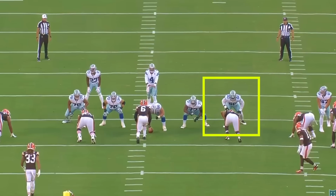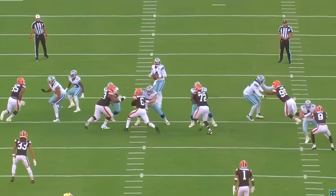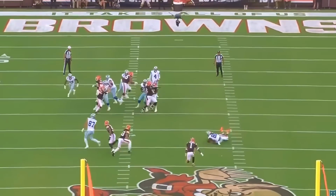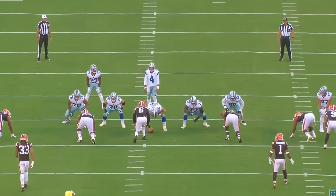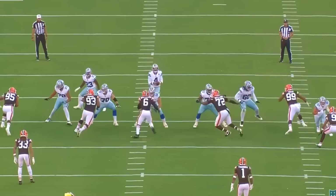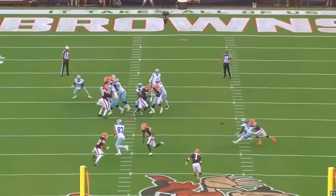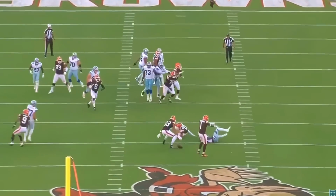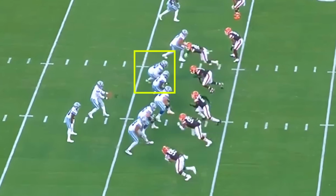So earlier, I showed you guys a snap in which Tyler Guyton used the circle technique, right? He brought the arms underneath. And he ended up getting tossed by number 99, or at least he kind of got pushed upwards. On this one, Guyton does a pretty good job being able to recover. So he at least lost on the first one, and he kind of understood how to win. So to me, that's improvement right there. Let me show it to you guys from the all 22 angle.